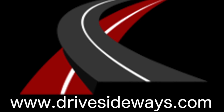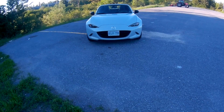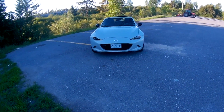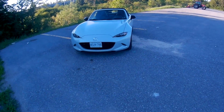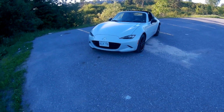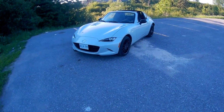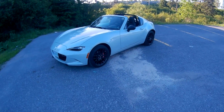Let's take a look. Here you have the 2017 MX-5, or what most people would call a Miata. This is the RF edition. Really aggressive front end now on this vehicle. This is the GS model, which starts at 38,000 Canadian.